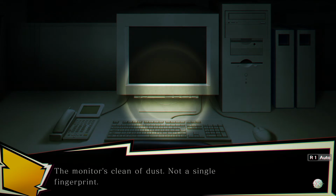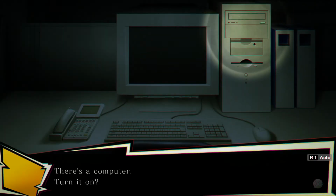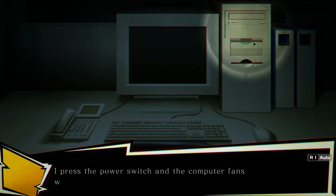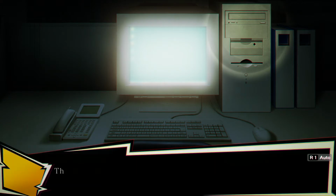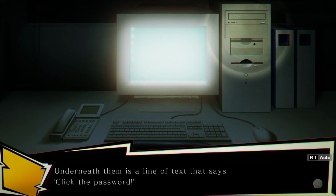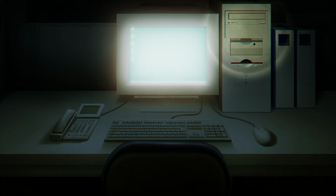The monitor's clean of dust, not a single fingerprint. There's a computer. Turn it on. Yeah, what else to do? I press the power switch and the computer fans whir to life. The screen eventually turns on, and there are a number of animal pictures. What the heck is this? They're images of a rabbit, bear, bird, and a pig. Underneath them is a line of text that says, "Click the password." So these pictures are the password.